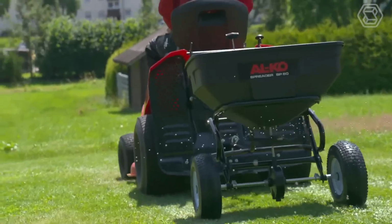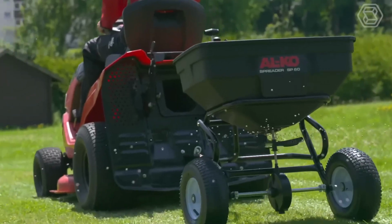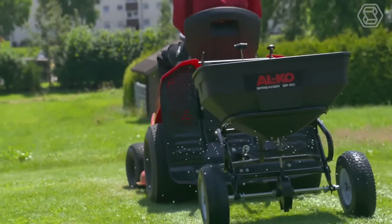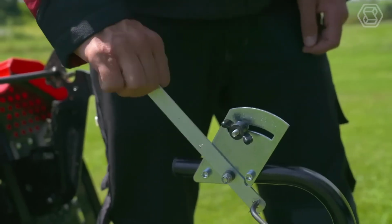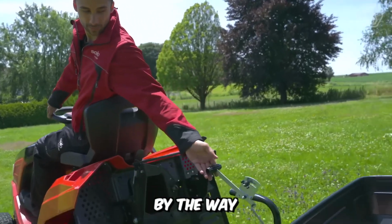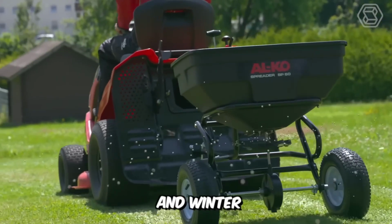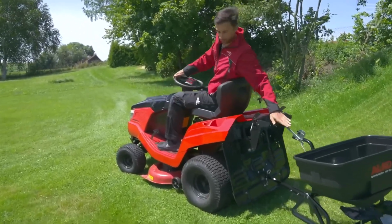Its wide pneumatic tires provide good driving characteristics even on uneven ground. The maximum speed that can be developed by such equipment is 5 km per hour. The dosing lever allows you to accurately adjust the rate of application of material. By the way, the machine can be used all year round, both in summer and winter. In addition, it's perfectly suited for work on large areas.